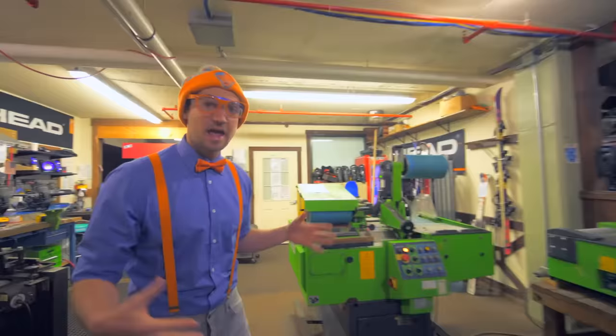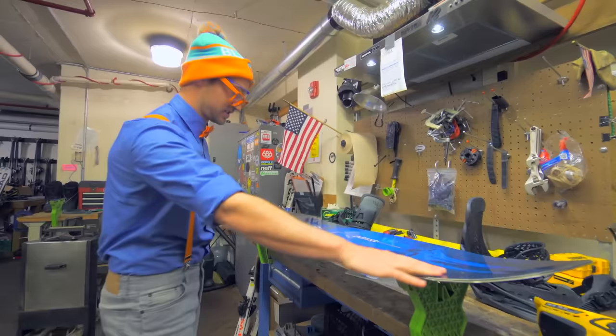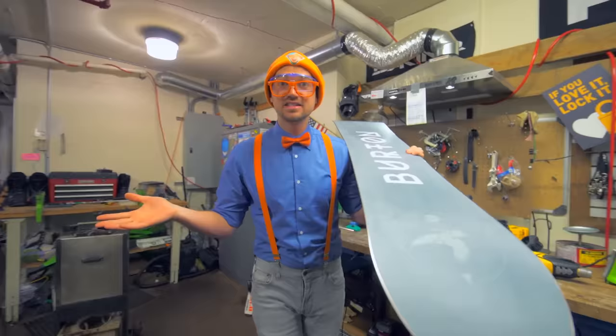Hey, here it is. Whoa, the first thing you have to do is take off the bindings. This is where you put your feet. All right, so this is the top of the snowboard. Ooh, and this is the base of the snowboard. See how there's some scratches in it? Yeah. We are gonna take those out, grind it down, and add some wax.